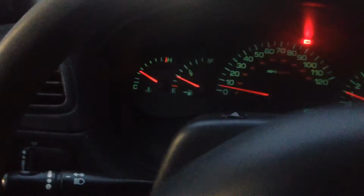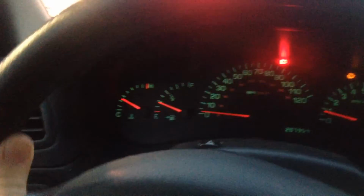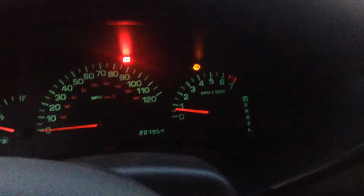We're going to pull in here to the little convenience store where I normally stop just before hitting the freeway. She died on me once while I was driving on the freeway with the light on, so I didn't want that to happen again. So I'm just going to pull in here and shut her off, and then hopefully with a little luck you'll see that I'm not crazy. It's in park, we're not going anywhere. The car is now off, lights are off, everything's off.